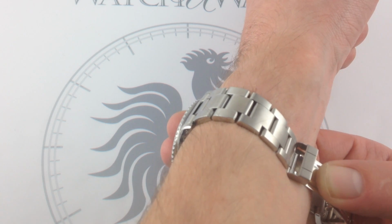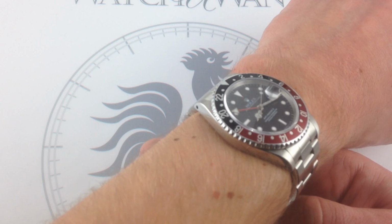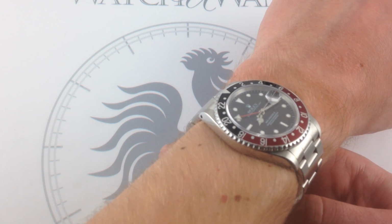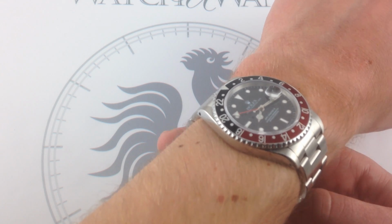The watch didn't change a whole lot before 1997, and I want to talk a little bit about some of those changes that came along and why this particular Coke bezel is doubly discontinued. I might even say triply discontinued.